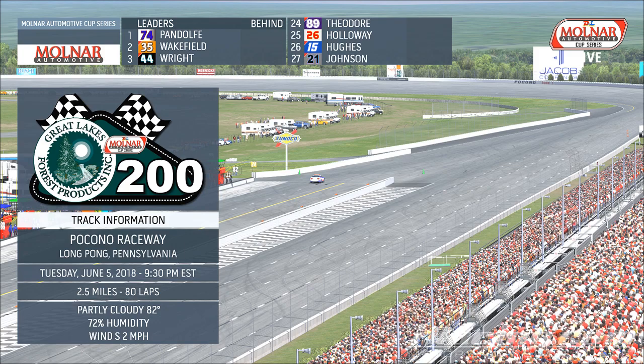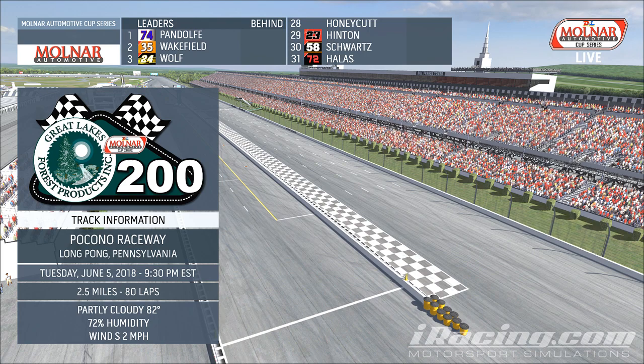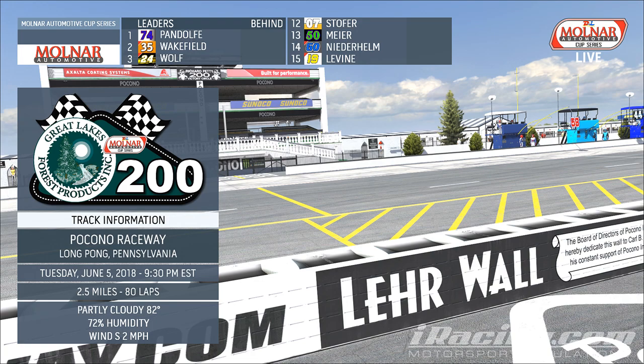I don't know how much the Cup cars have changed with this new build that just came out today and how much the track has changed. So we'll see going forward here, but I think the Cup cars are definitely the best on this track. It's going to be interesting.